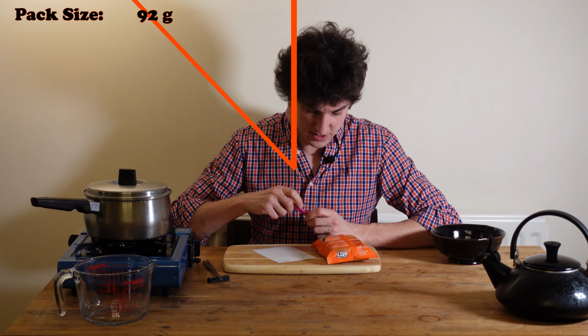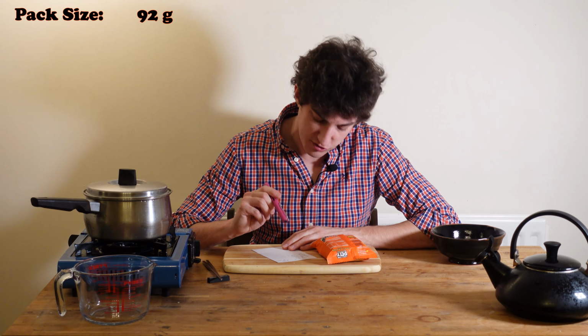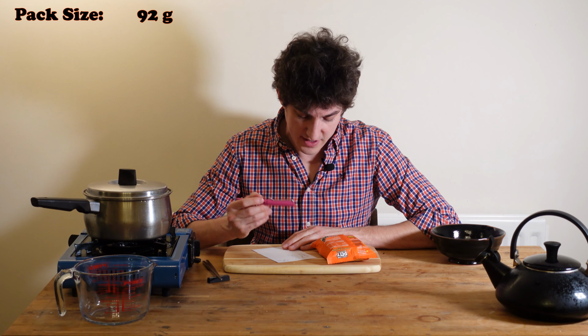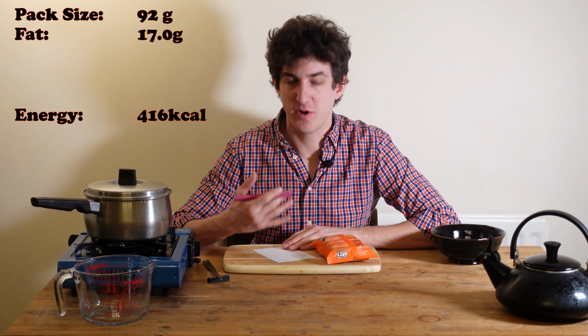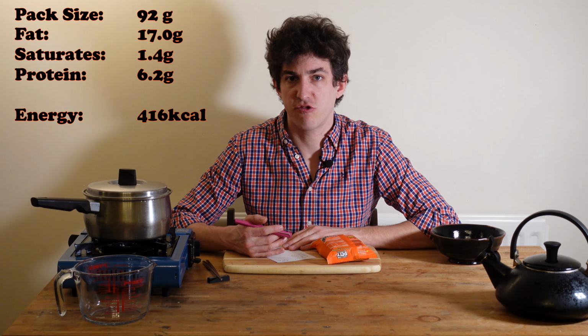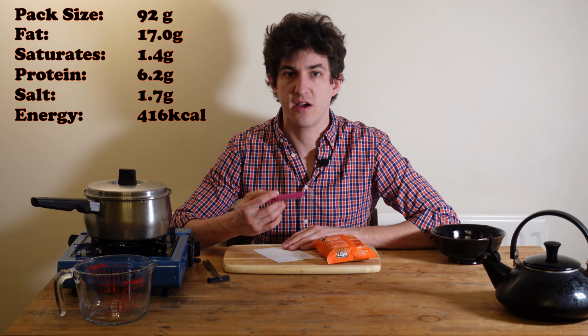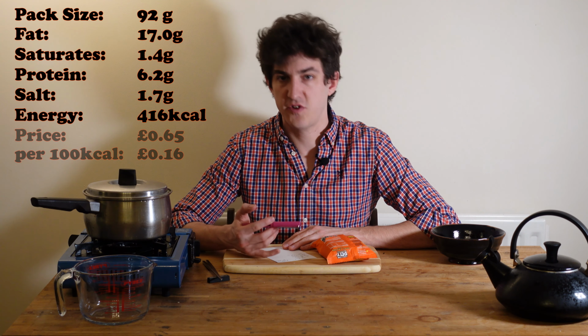I'm going to have to do some sums, so just 2 seconds. I think I've got it. I think I understand it now. If my calculations are correct, this packet has 416 calories, 17 grams of fat, saturates 1.4 grams, 6.2 grams of protein, 1.66 grams of salt. This packet cost me 65 pence, giving a cost per 100 calories of 16p.